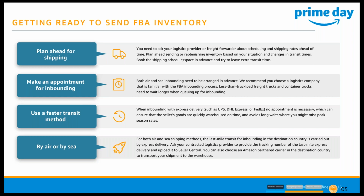Secondly, make sure you choose a logistic company that is familiar with the FBA inbounding process. That means they should be able to cover your customs brokerage and also provide importer of record service. And they should be able to schedule an appointment with our fulfillment center to drop off your shipment. The last point is especially important because we have heard of some sellers that engaged smaller logistic players, and the company failed to book an appointment with our fulfillment center to check in the shipment.